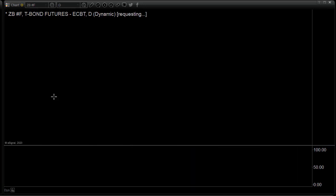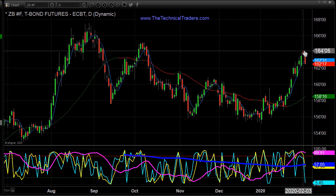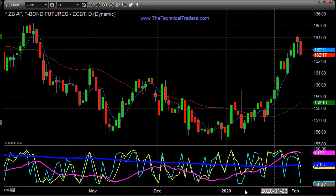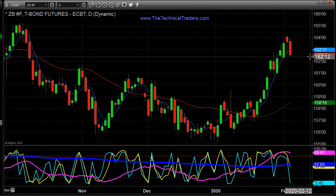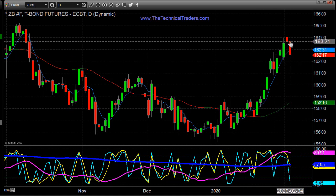Let's take a look over at bonds, down 0.75%. You can see we've had a very nice move to the upside. We've caught this, and now it's having its first kind of significant pullback. Let's just zoom in a little bit more here. We are down below the 5-day moving average. We could very easily see this pull back and flag out a little bit depending on what the stock market does, but overall it is a little bit overbought.